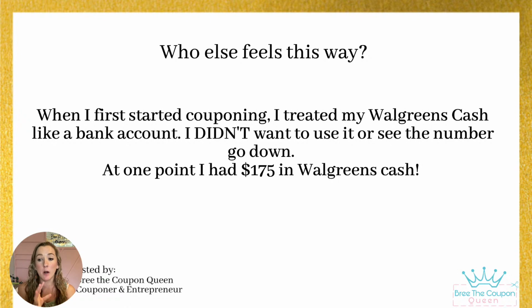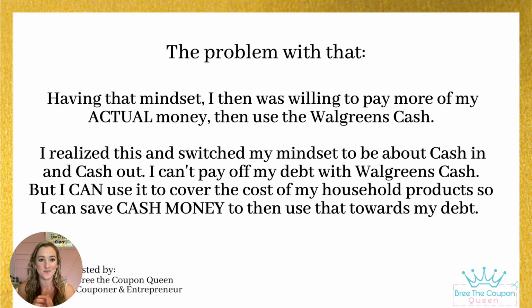So this was part of that mindset I was talking to you guys about. I was not looking at it the right way as far as my real money. I was looking at Walgreens Cash like it was money, and in a sense it is, don't get me wrong, because you can buy real products at Walgreens with it, but you can't use it for your bills, your debt, whatever your reason why is, okay? Brenda says, I felt like that at first also. The problem with that is I was then willing to pay more of my hard-earned money out of my pocket than use Walgreens Cash, which is silly.